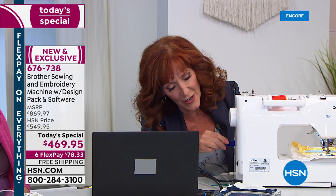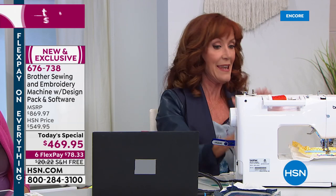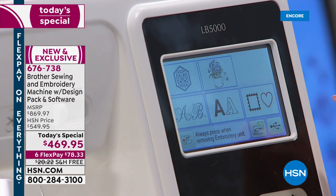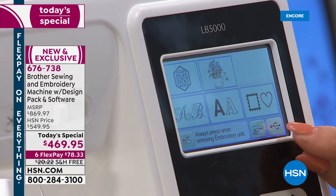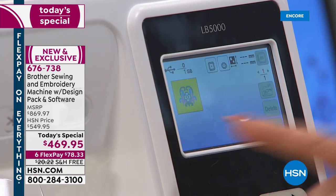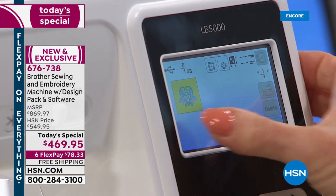So you can pick up USB drives anywhere. So I inserted it into the machine, and now when you look at the LCD screen, the full color, bringing your design in, see that little USB icon? Push that. It's thinking, there's the design. It's all set, ready to go.